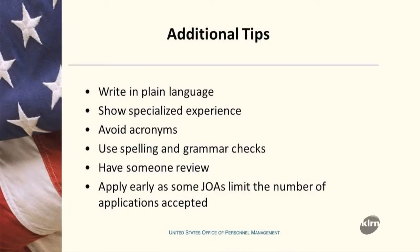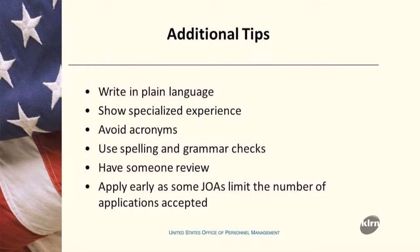Also, spelling and grammar checks. We understand that spelling and grammar checks is out there and it automatically picks up the words. However, there are words that sound just alike. To, T-O, T-O-O, and T-W-O. Spell check picks up all of them. So you have to be careful. So in other words, read your resume. Have someone else eyeball your resume. That's ultimately the way that you're going to catch any errors in your resume. But don't just rely on spell check.